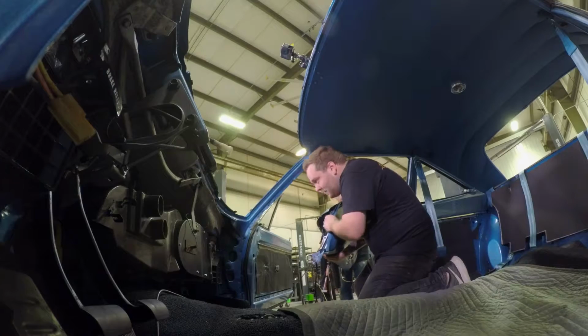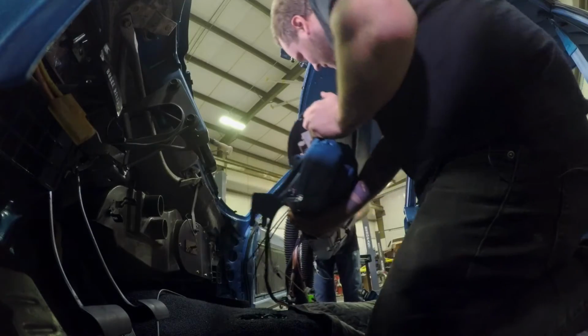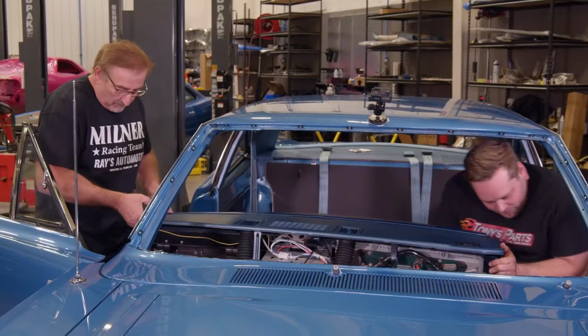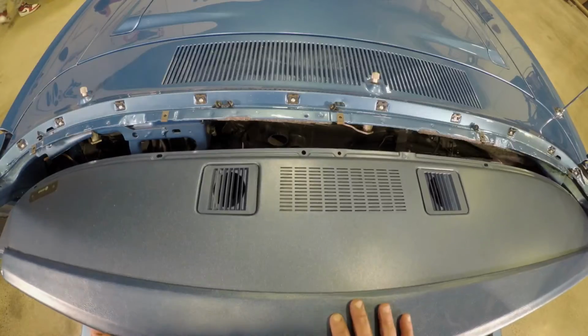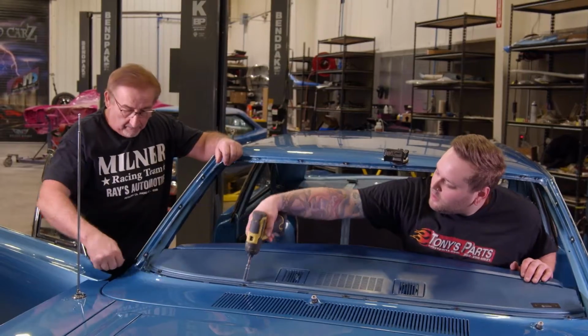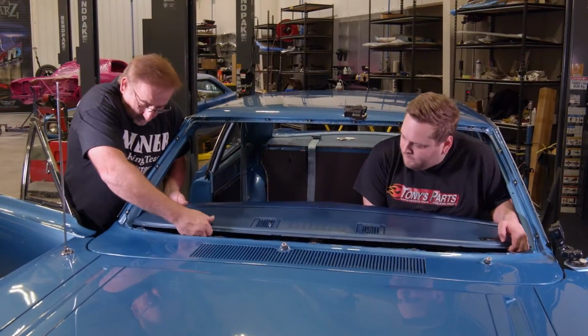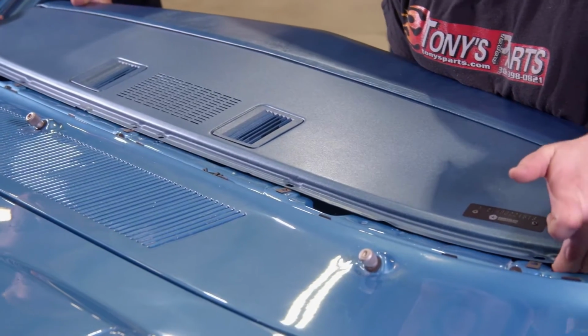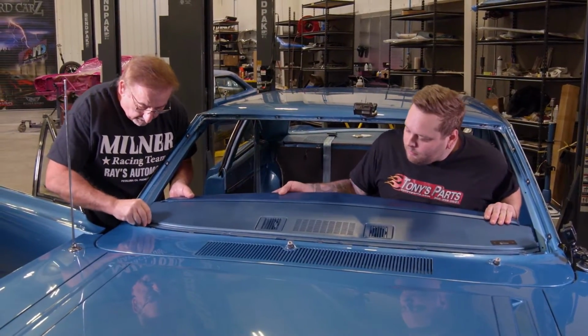I'll let you drag it through. This is the fun part. We're getting ready to put the dash in the car. You know, it's always nice to be able to work with Mark when he can stay focused. Sometimes he can get sidetracked, but getting the dash in the car, make all the connections, tip this thing up, bolt it right into place, and then I can install the steering column. Nice. That was smooth. Really easy, yeah, nice.